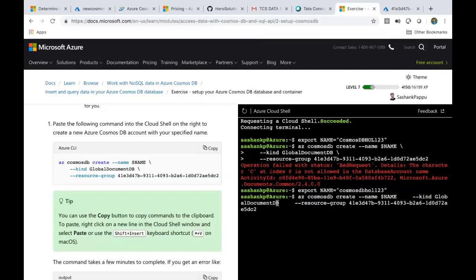In the meantime, we can go for a break. I'll go for a break and come back, and then we'll see how to extend this, how to create your documents from the command prompt, and how to create your items. We'll see all those things going forward. Any questions till this point, anyone?